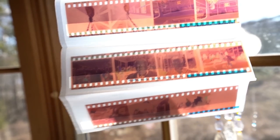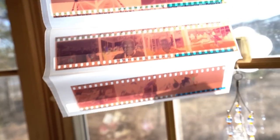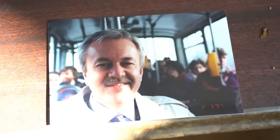Let's see what's on these. Yeah, so these are just the film reels of the pictures we just looked at. You could recognize one of them. I could recognize this one right here, second from the left. Same picture as this one right here.